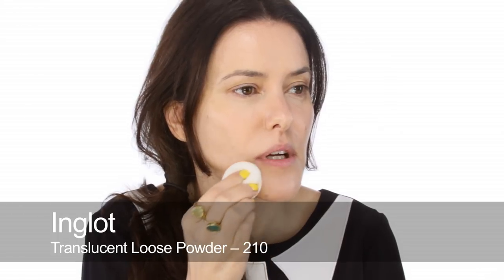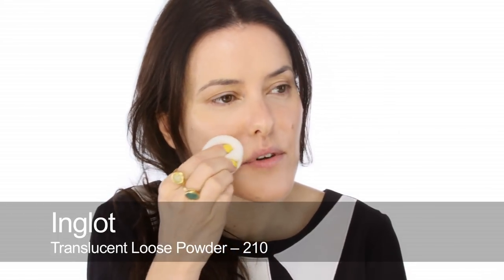Okay, now to set all the concealing that I've done around my mouth with the Vichy Derma Blend, I'm going to use some Inglot Loose Powder. I'm going to use it with a sponge, which I don't really normally do on myself, except when I've got tons of spots and I need to do some major concealing work, and then it just really sets it and holds the concealer in place.